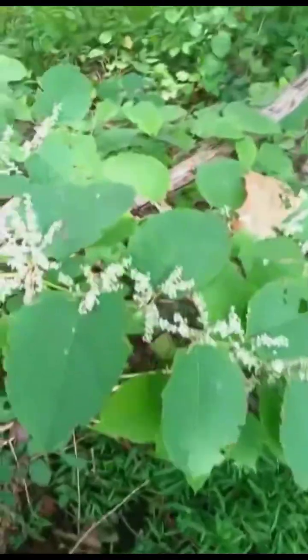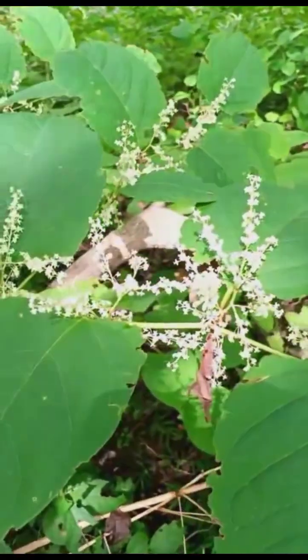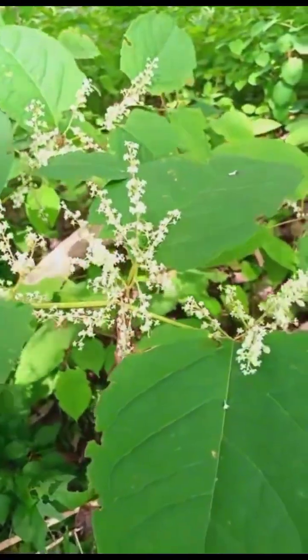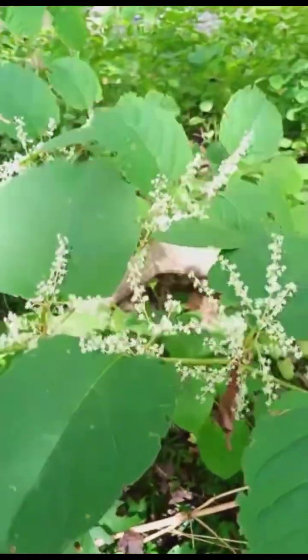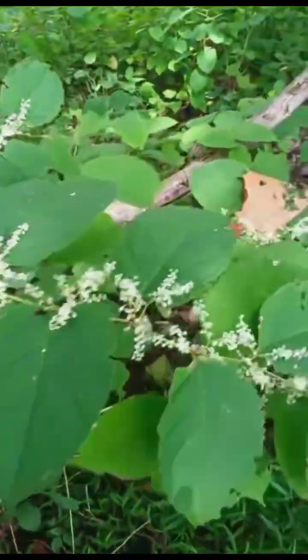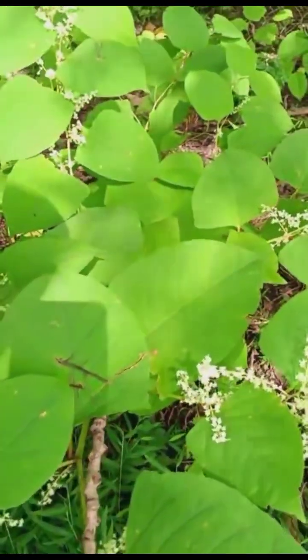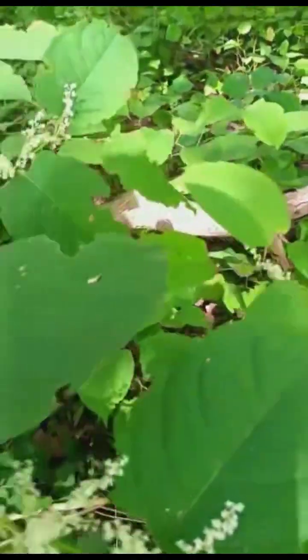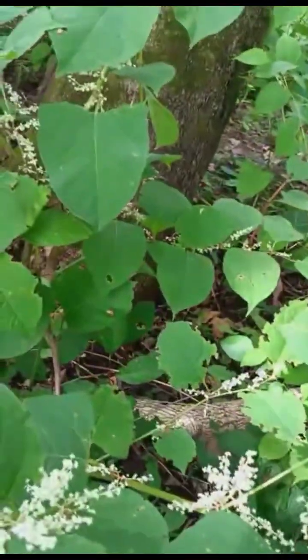Oh, no, we got cute little honeybees. Nice little friendly guys. Come on, come on, where are you? Where'd you go? Where'd you go?